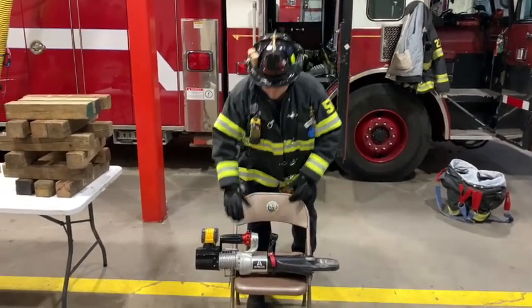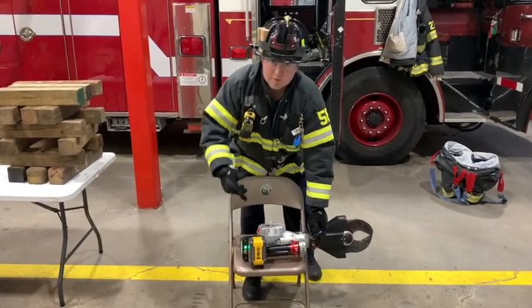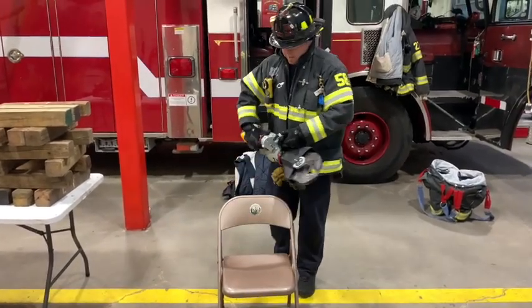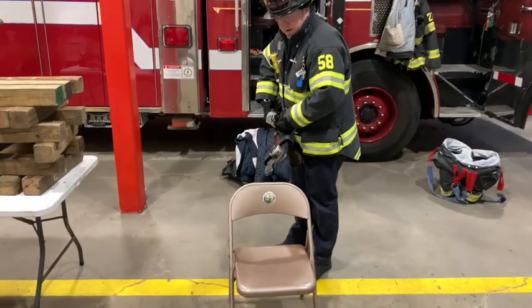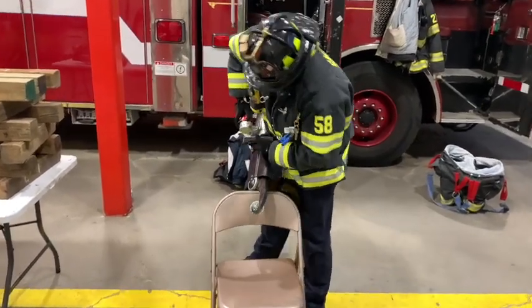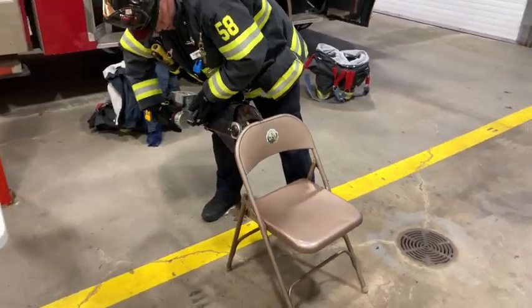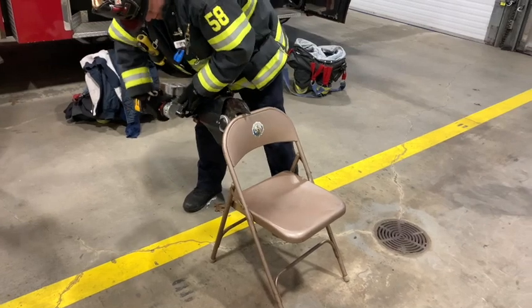Piece of cake. So first thing we've got to do with all the tools, turn it on, green means go, pick it up. We're going to open these right up. We're going to start with the back of the chair. Open it right up.